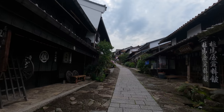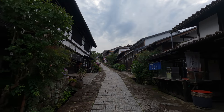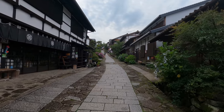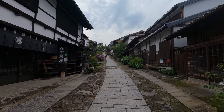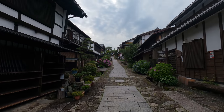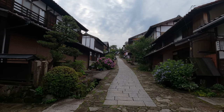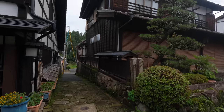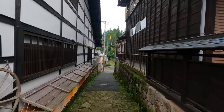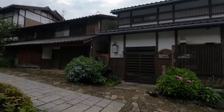And so my first ever trip to Japan was back in 2005. And as I was planning that trip, I decided that I desperately wanted to come out to these areas, one of these Japanese post towns, and just get a look and a feel for them, what they're like. They've got their own hidden little streets off to the side, more often leading to behind some of the businesses.